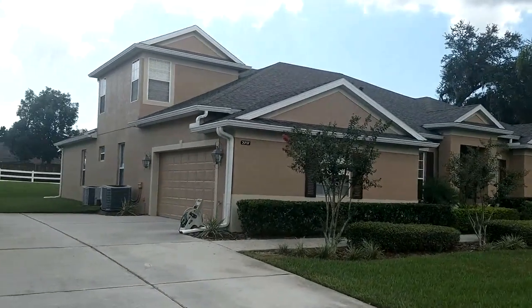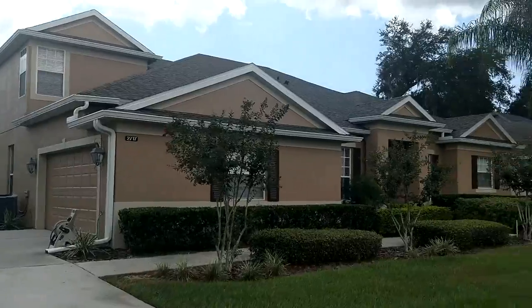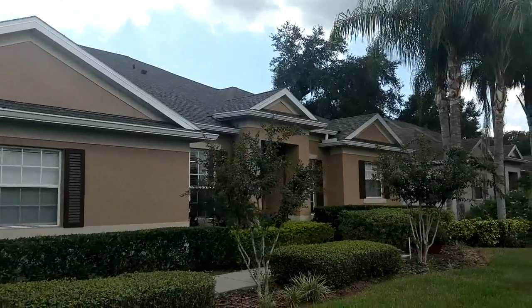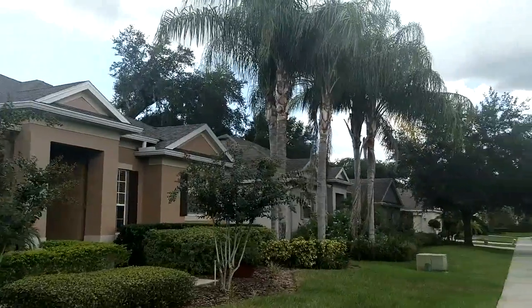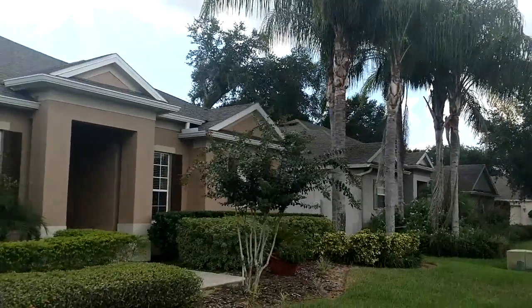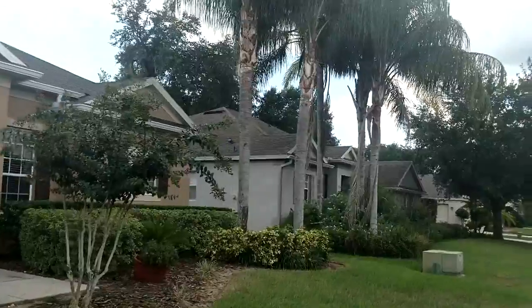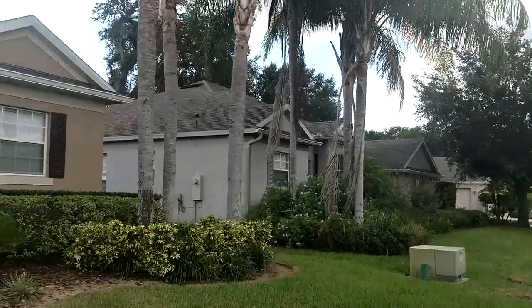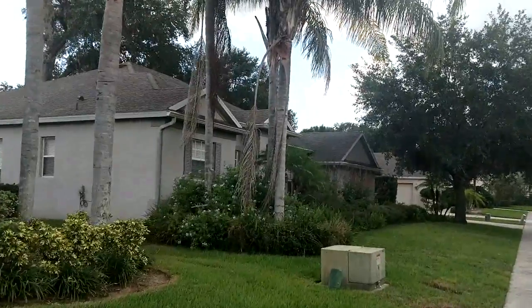This is a pretty nice neighborhood. We'll go up and down, show you a couple of neighbors' houses, give you a feel here. About noon on a Thursday, everyone's at work. So like everywhere in America, the place is kind of empty. You can hear it's quiet, it's peaceful. There are some nice houses here.